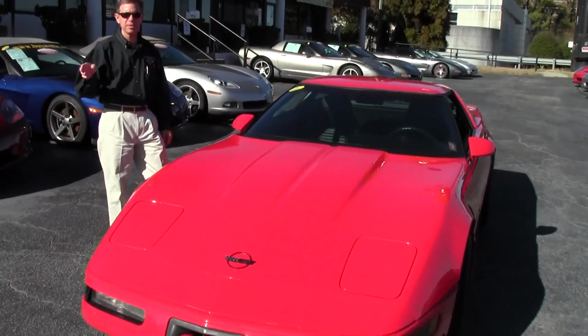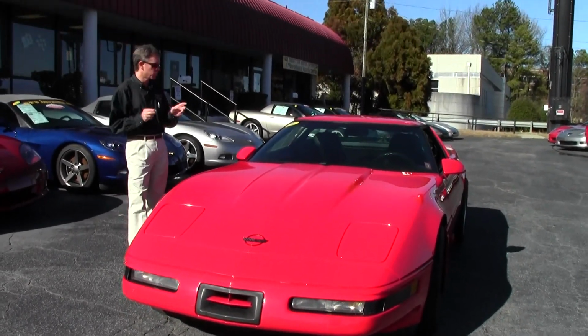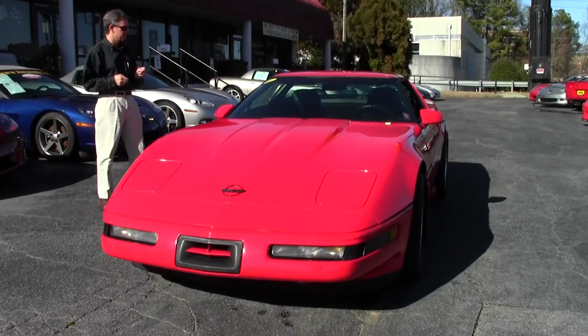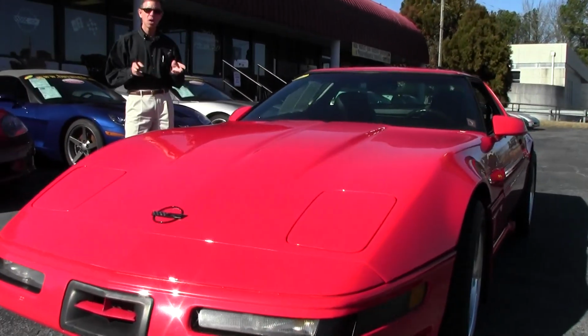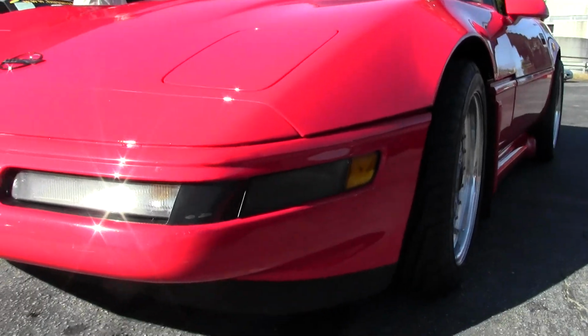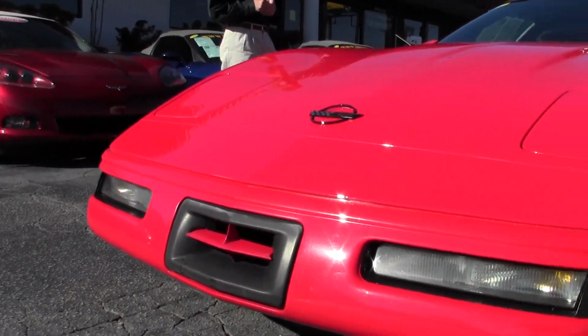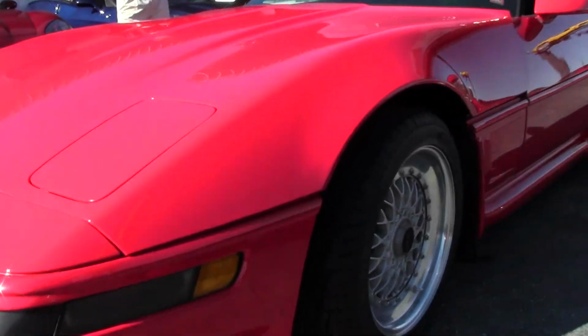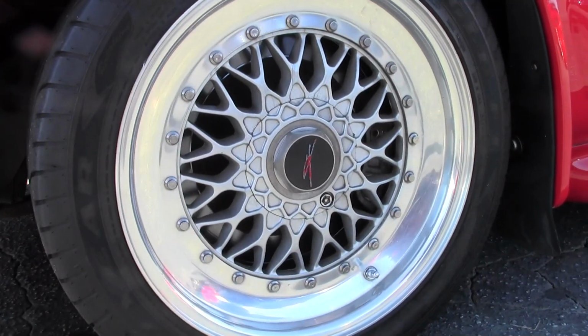My name's David. Today we're going to look at a beautiful 1995 red coupe Corvette. It's torch red with a black interior, sought after six-speed LT1 engine. Beautiful car. It's got BBS style wheels, Eagle F1 run flats. I like the Power Effect side exhaust.